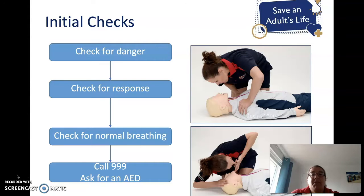So for instance, if the person's been inside of a building and they may have been near electrics, we need to make sure there's no electricity around them, and if there is, make sure it's isolated before we approach them. There could be debris around the person, we have to make sure that's cleared away to make sure it's safe before we get there, and just remove any danger if we can.